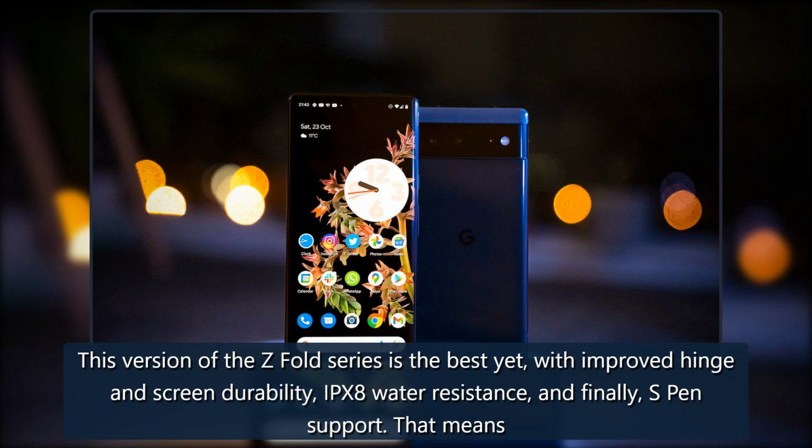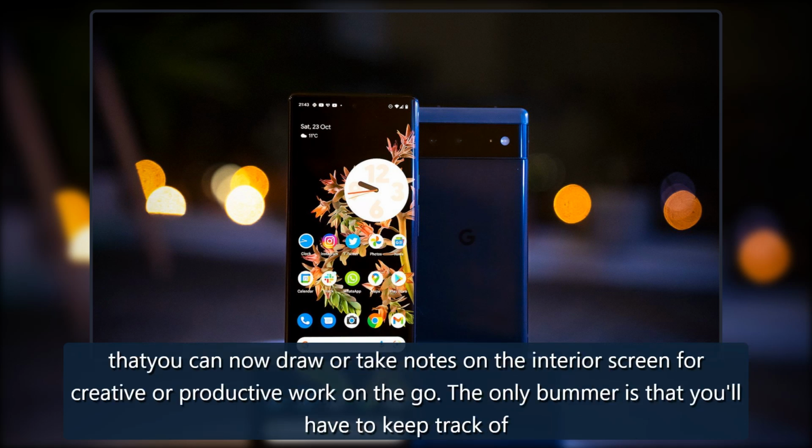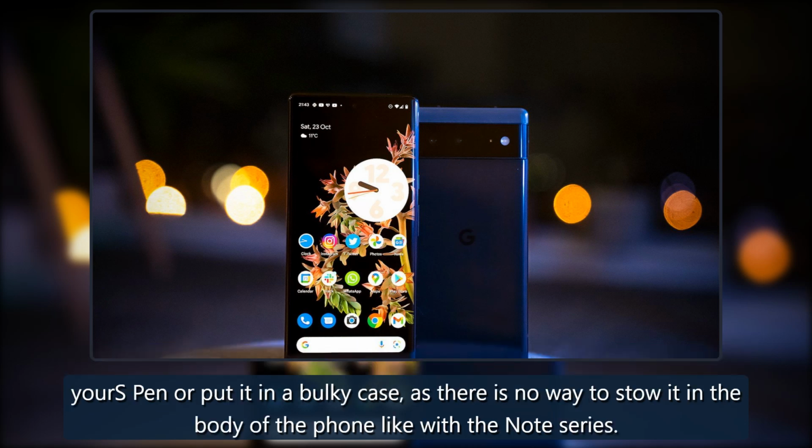This version of the Z Fold series is the best yet, with improved hinge and screen durability, IPX8 water resistance, and finally, S Pen support. That means that you can now draw or take notes on the interior screen for creative or productive work on the go. The only bummer is that you'll have to keep track of your pen or put it in a bulky case, as there is no way to stow it in the body of the phone like with the Note series.